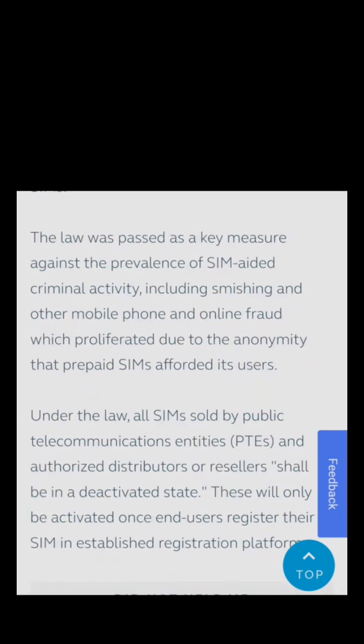The law was passed as a key measure against the prevalence of SIM-aided criminal activity, including smishing and other mobile phone and online fraud which proliferated due to the anonymity that prepaid SIMs afforded its users. Under the law, all SIMs sold by public telecommunications entities, or PTEs, and authorized distributors or resellers shall be in the deactivated state. These will only be activated once end users register their SIM in established registration platforms.